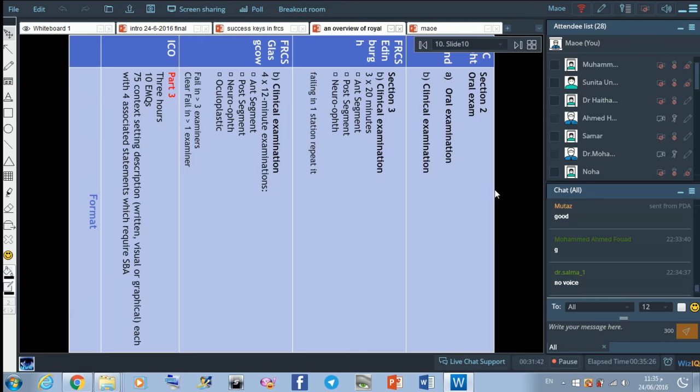The third part of Edinburgh consists of 3 parts. The first part is the MCQ paper, which is a clinical scenario like that of the ICO, for 3 hours. The second part is an oral examination. It will cover all aspects of ophthalmology, including oculoplastics, cornea, cataract, glaucoma, retina, uvea, neuro-ophthalmology, and strabismus. The main difference here is that you will have to submit a logbook, a research paper, and an audit report, as we are going to explain in the last part of this session.